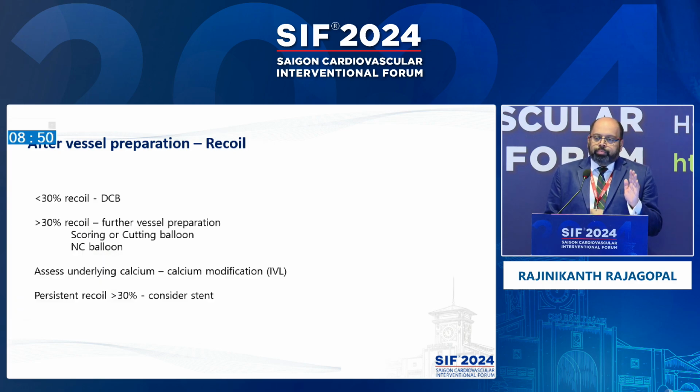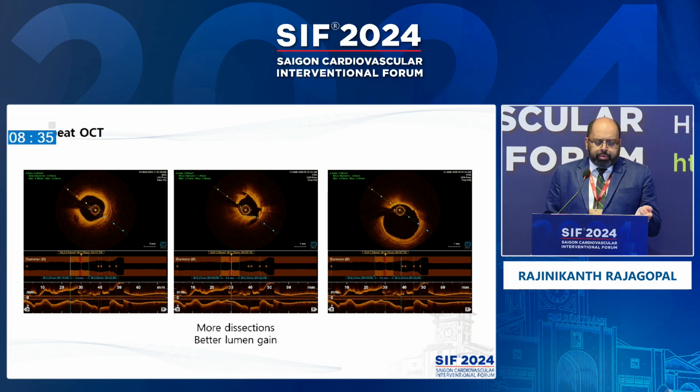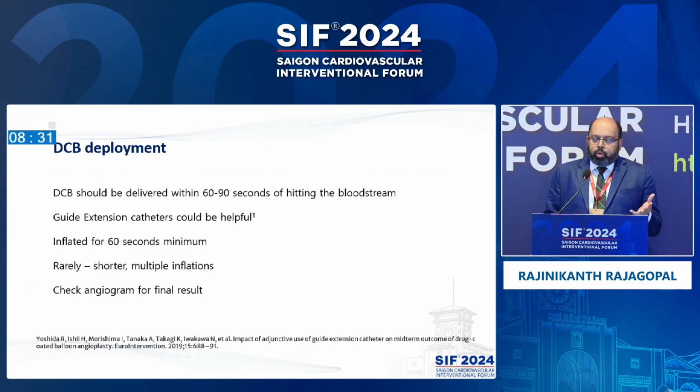Similarly, recoil. If it's less than 30%, you're good to go with a DCB. If it's more than 30%, you need to improve on it. You can try further expansion with a scoring or cutting balloon or an NC balloon. And if it's better, you go for a DCB. If not, you may have to put in a stent here. So in this case, we did angiogram, we did a repeat OCT, with a bit more dissection, better lumen gain, and then we deployed the DCB.